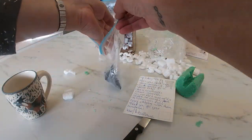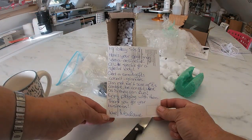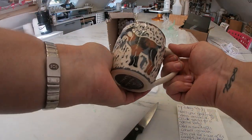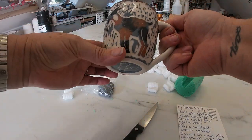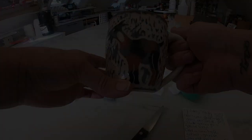We'll have a nice little go with those. Thank you, Monique. That's wonderful. And a lovely handwritten card. Thank you so much, Monique. I shall really enjoy using my little goatee mug. And in fact, I'm going to go and make myself a fruit tea in it now. I'll see you all in a bit. Bye for now.